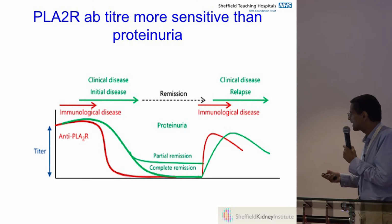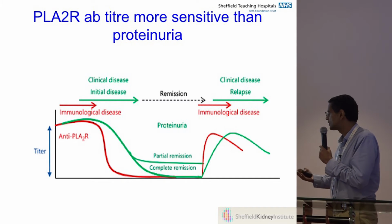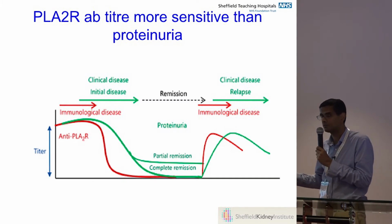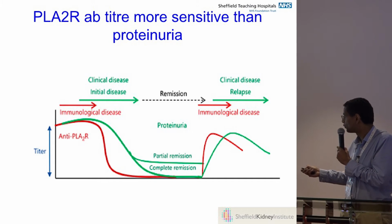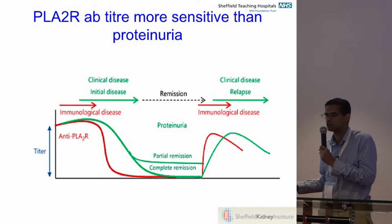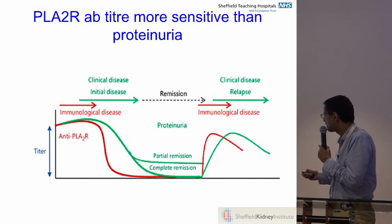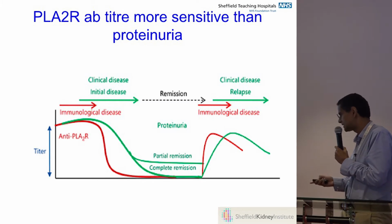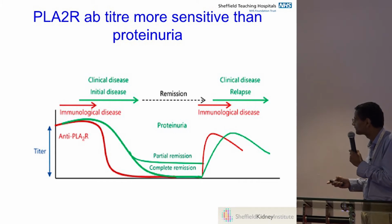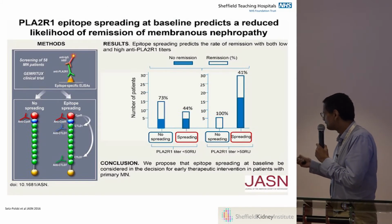And what seems to be the case is that the antibody is, if you like, more sensitive than proteinuria, in the sense that if you're going into remission, the antibody levels fall first, if you like, before the proteinuria falls. In a sense, you get immunological remission before you get clinical remission. And similarly, if you get recurrence, the antibody levels rise before your disease comes back.